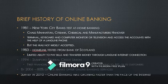But by 2006, 80% of U.S. banks offered online banking services. A survey was done in 2010 that showed that online banking was growing faster than the pace of that of the internet.